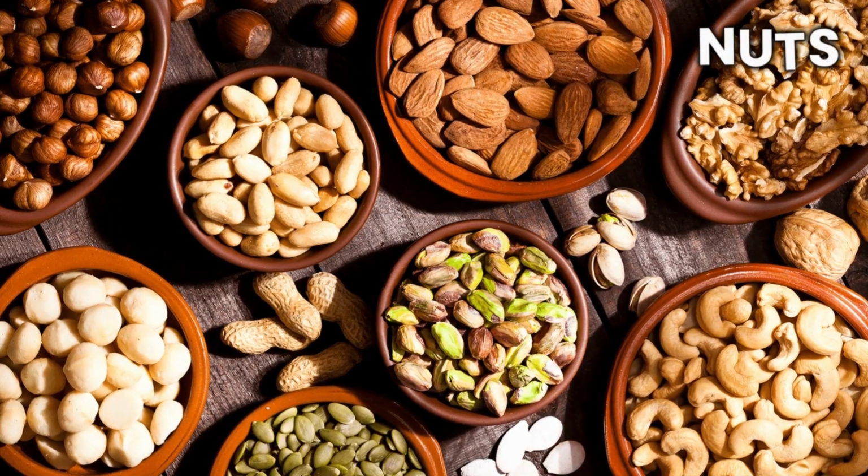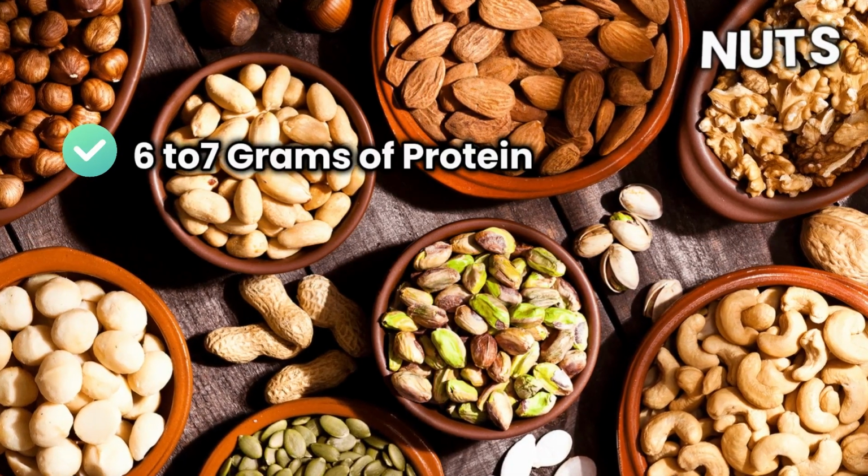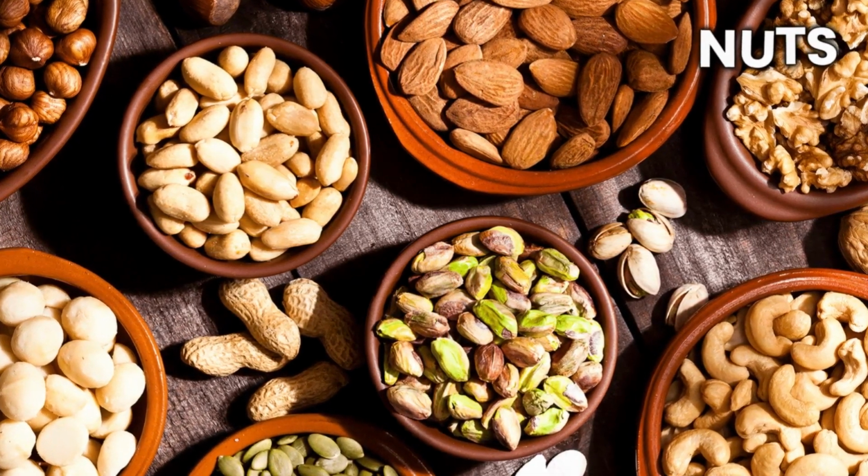You have to be careful when we eat nuts because they are caloric. A quarter cup of almonds has about 6 to 7 grams of protein. I like to chop them up, so I use a chopper. And again, I throw them in salads, I throw them on pastas. I literally throw them everywhere just to get extra protein.